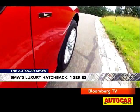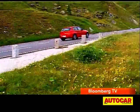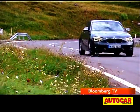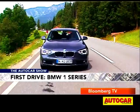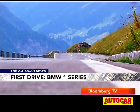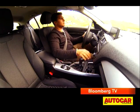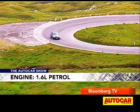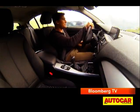Now let's see what will power the 1 Series when it comes to India. Well, there is a 2-litre diesel and a 1.6-litre petrol. First, let's take a look at the petrol. Now, typical of downsized motors, it uses a turbocharger and direct injection to increase its punch. And I was giving it the heavy right foot treatment. This petrol motor certainly can rev to just under 7,000 RPM.